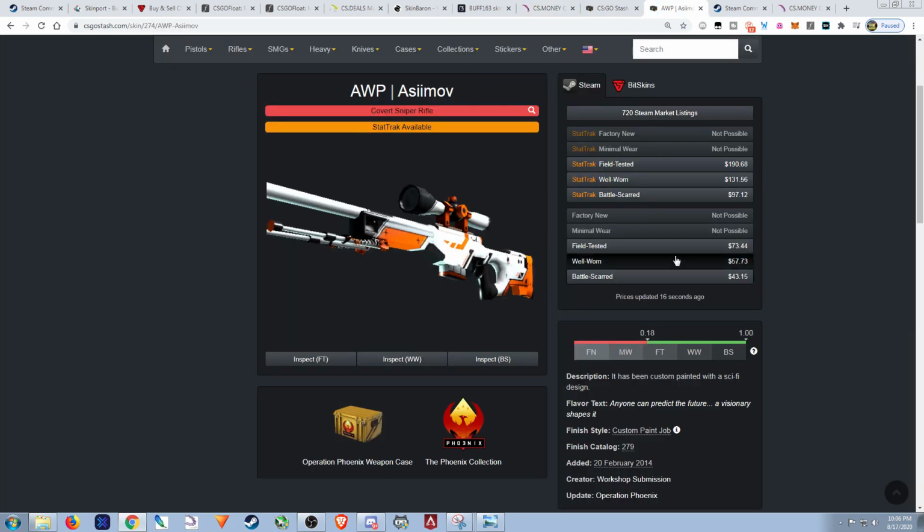Well, this is what I can do. Here are your AWP Asiimovs. Everyone knows that liquid skins right now still have been for a long time, and they still are right now, the AWP Asiimovs and your Redlines. Really your AK Redlines and your AWP Asiimovs are your two big ones. They're liquid skins. People use them as currency.